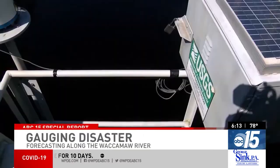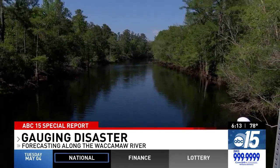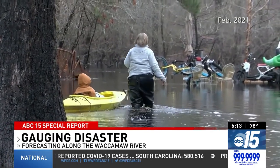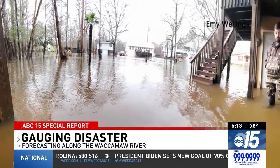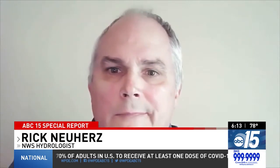But in Mariner's eyes, the river gauges that check the water height and flow forecasts have been lacking in recent years. They're always behind the 8 ball with those gauges. The most recent flood event lasted from mid-February to early March. The river crested at 15.6 feet, the 7th highest recorded event at Conway. The one in Conway was the biggest non-tropical flood in the history of the gauging site there.